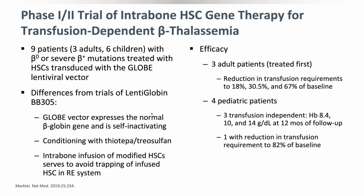The phase 1/2 trial of the intra-bone gene therapy using the globe vector included 9 patients, 3 adults and 6 children with beta 0 or severe beta plus mutations. Again, the vector used was the globe lentiviral vector. The approach was pretty much the same, with the significant differences being that the globe vector expresses the normal beta globin gene, and the vector itself is self-inactivating once the gene is introduced into the genome of the stem cell.